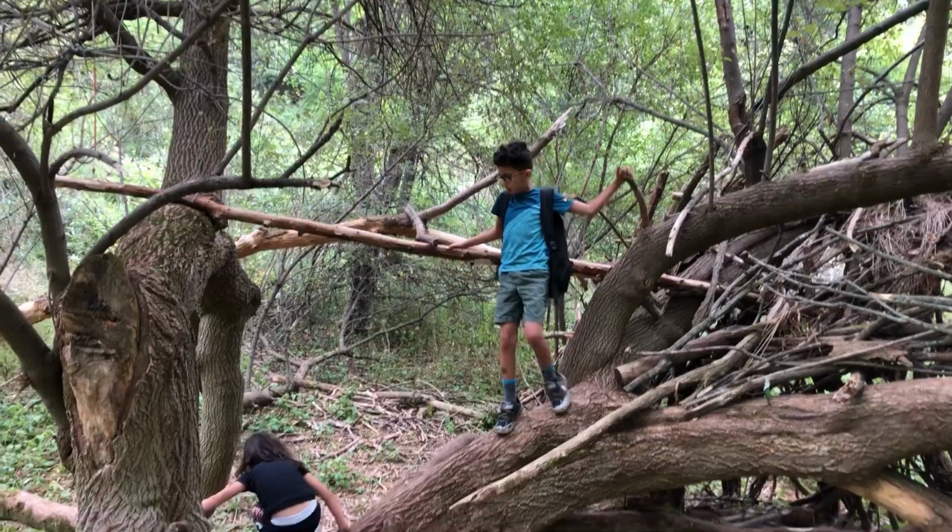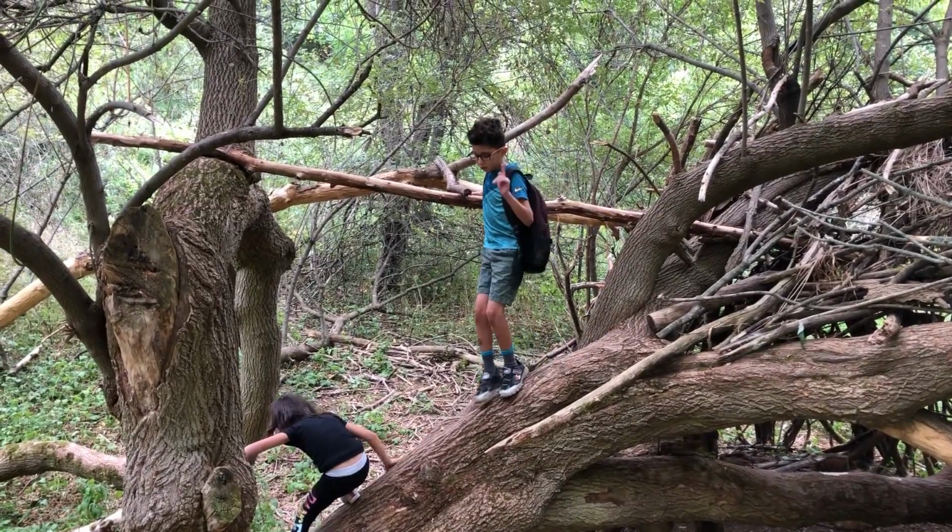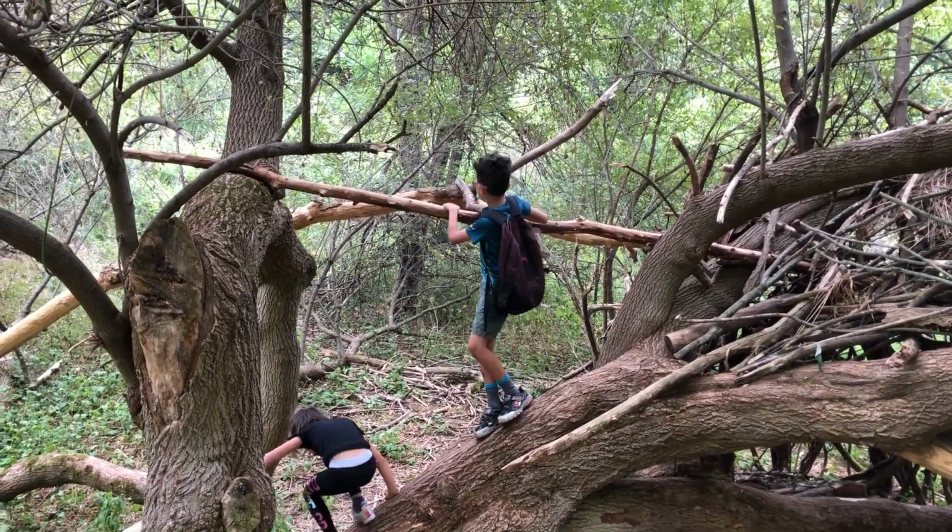Sidra, don't climb up here. Seriously. Okay, so once I get down, it's Boris time.